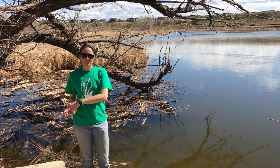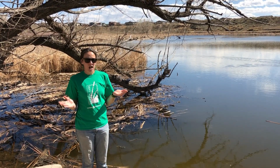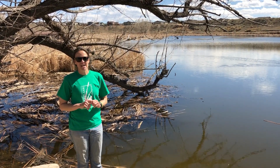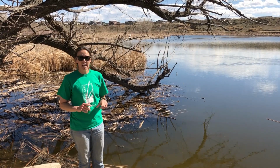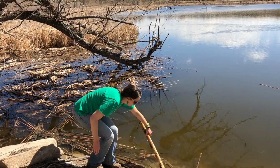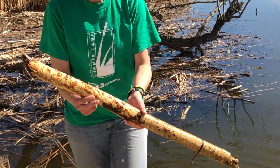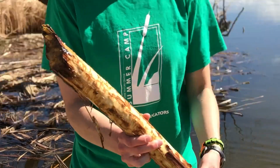More often the beaver would be seen at night. They're a nocturnal animal, meaning that's when they're active. But we have seen them now and then in the daytime. And actually another thing we just found here today, this piece of wood floating in the water, I'll bring it over. This is something that was definitely chewed up by a beaver.